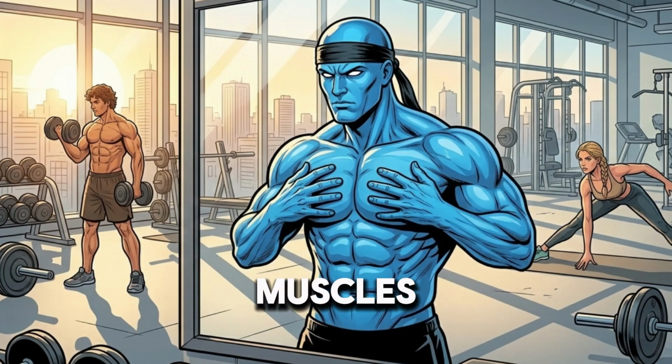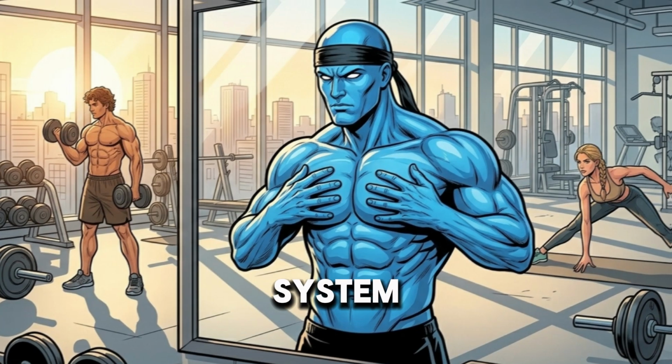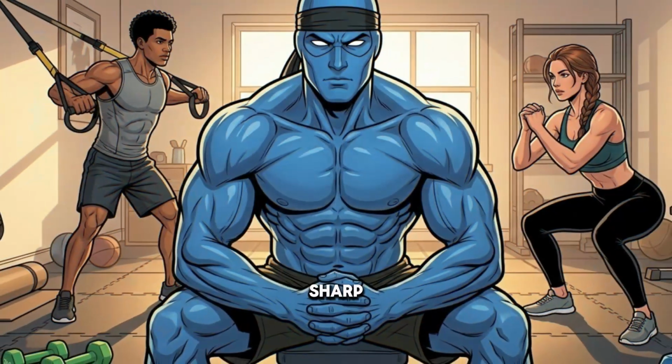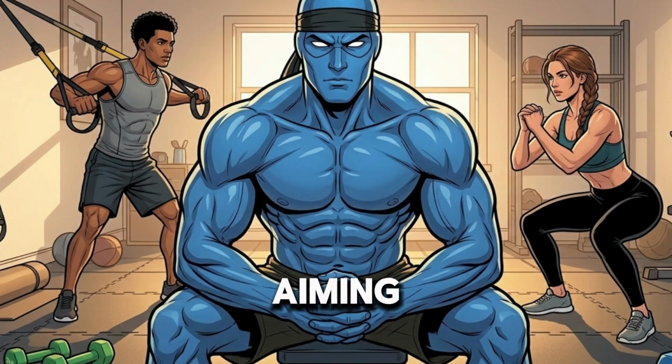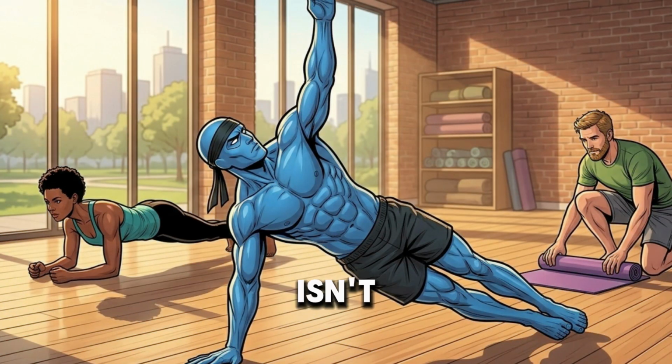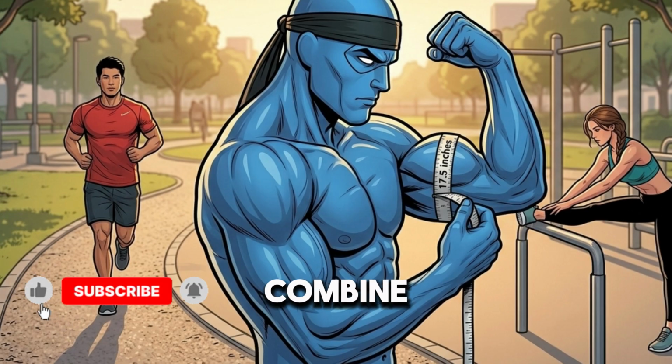If you want to make your muscles more defined, you first need to build the right system. Many people train for weeks, even months, but when they look in the mirror, they still don't see that sharp, separated aesthetic look they're aiming for. The reason is usually a flawed strategy. Just lifting weights isn't enough. Just doing cardio isn't enough. Just eating less isn't enough. You need to combine everything correctly.